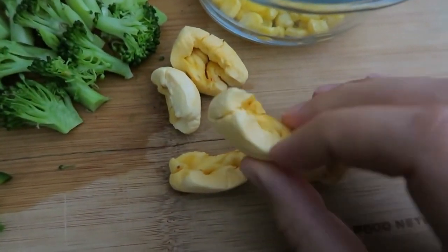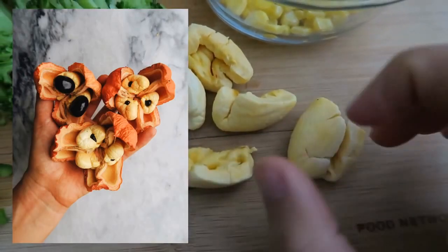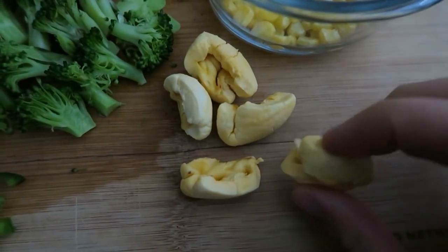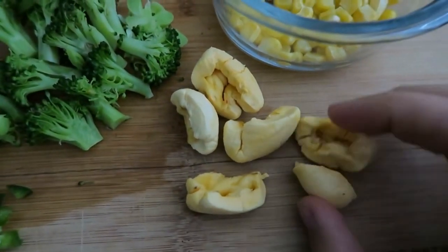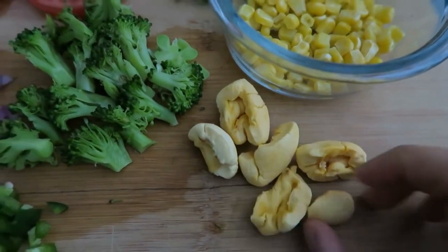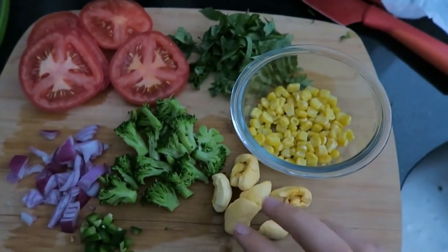They're pods. I'll insert a photo like somewhere over here of the original fruit, but it's really dense and it has like a creamy, cheesy, and nutty flavor. And so I'm going to put it on a pizza. I did this earlier this week and it was so good. So that'll be like my cheese.